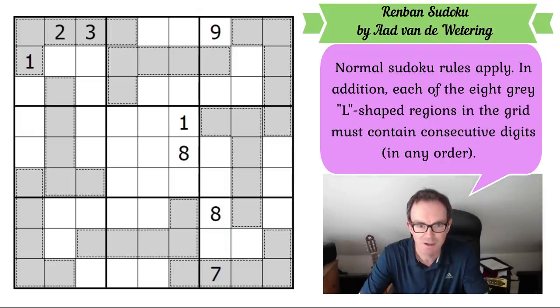Now with that, I'm going to tell you the rules to Ard's new puzzle. So it's very simple today. You can see there are some grey cages in the Sudoku grid. Well, the grey cages need to contain consecutive digits. So we don't know what those digits are, we don't know the order they're in, but we do know that each individual L-shaped region has to contain 5 consecutive digits. And that's all there is to it. Apart from that, it's just normal Sudoku.